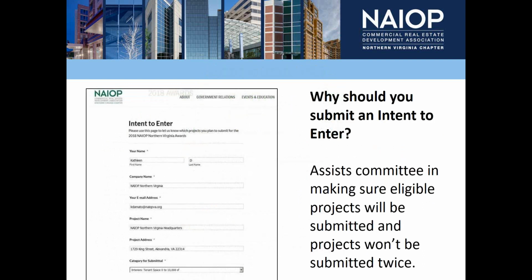And now, again, we talked a little bit about the intent to enter. I know I've provided a very quick overview about why this form is important, but here it is. Here's an example. And again, to review this important information, it's important to fill this out for a number of reasons. One, it puts you on the awards committee's radar. We keep track of projects that are coming online within the time frame and within the deadline. So we have a good spreadsheet of that, but again, it puts us on our radar.